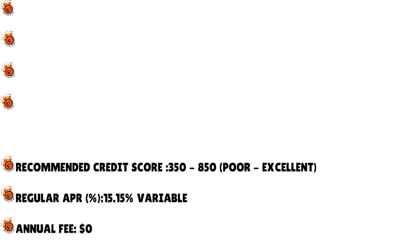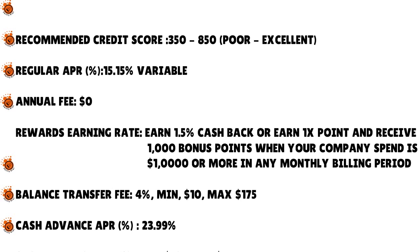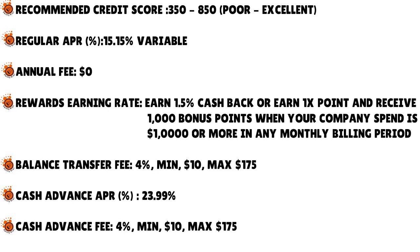It offers rewards in your choice of cashback or points. So the recommended credit score here goes from 350 to 850, so from poor to excellent. Regular APR 15.15%. Annual fee, there's no annual fee. The rewards earning rates, you can earn 1.5% cashback or earn 1x points and receive 1,000 bonus points when your company spends $1,000 or more in any monthly billing period. The balance transfer fee, 4% minimum, $10 maximum, $175. The cash advance APR, 23.99%.